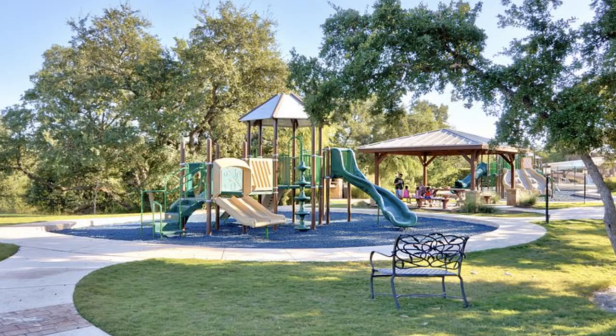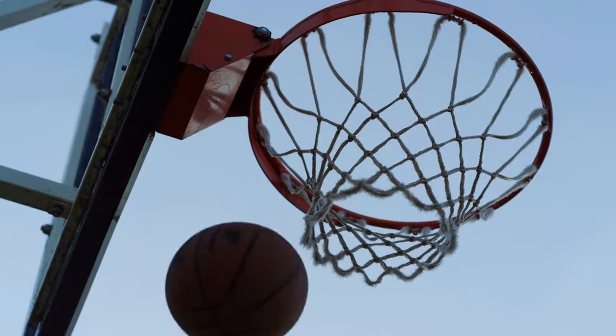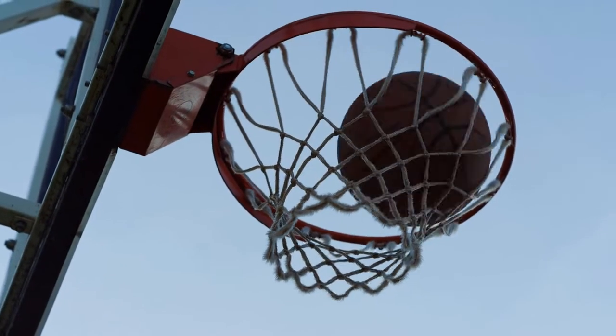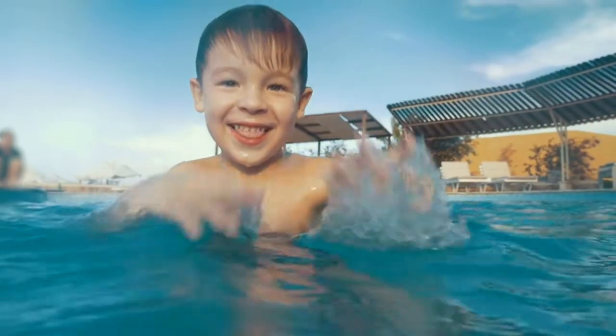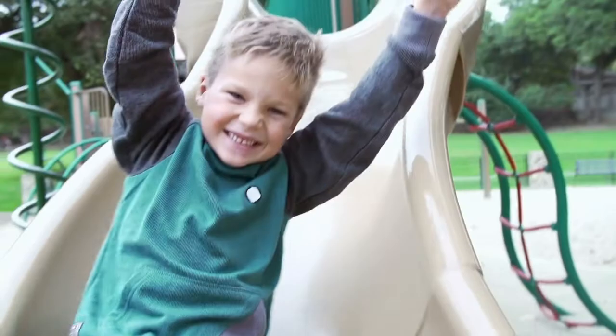The neighborhoods in Alamo Ranch offer some of the best amenity centers in all of San Antonio, so there's plenty to keep your family occupied and having fun without ever having to leave the neighborhood, with sports courts, pool and aquatic centers, and playgrounds and more. Because of its location outside of the city limits of San Antonio, you have the benefit of the lower taxes since it's not being taxed by the city of San Antonio, yet still in Bexar County.